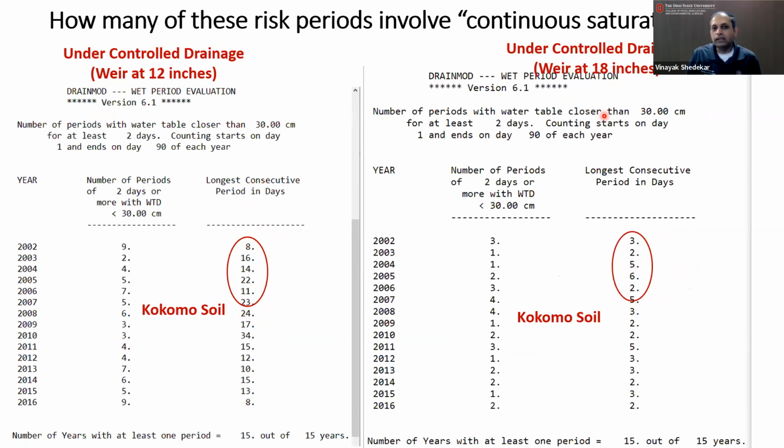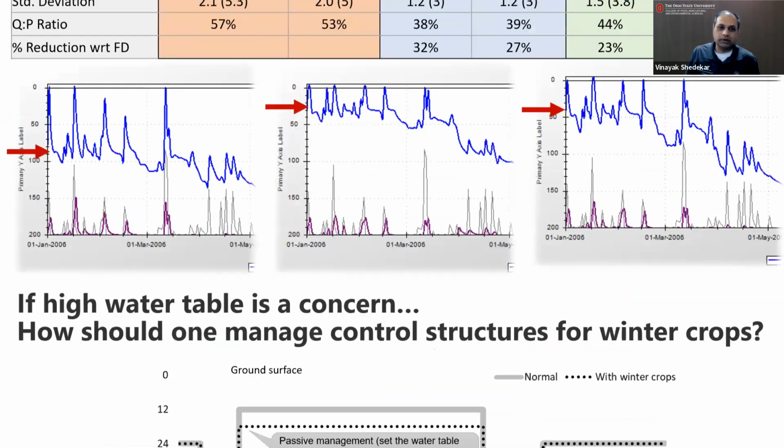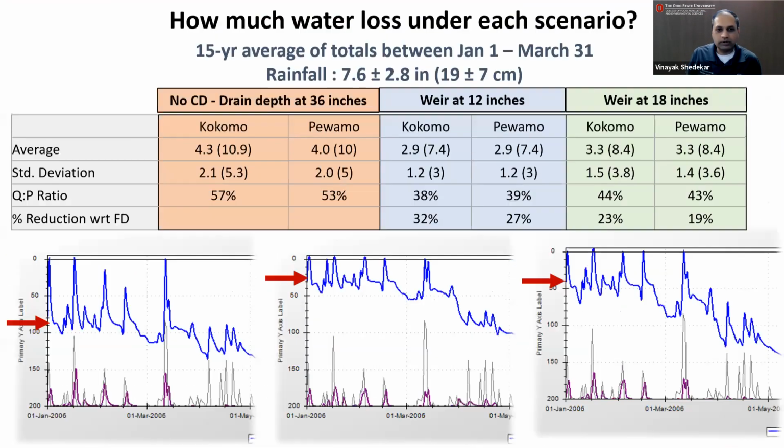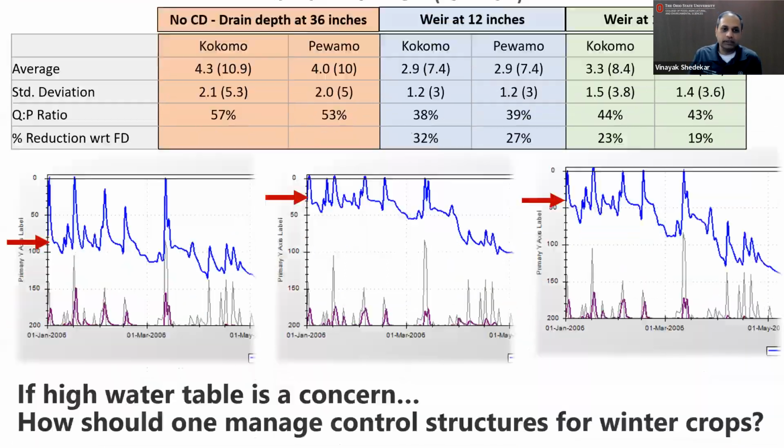so that cover crop roots are able to grow. And then again, you might want to consider even setting the boards deeper as you go into the season, late spring, so that the cover crop roots have an ability to grow. I'm gonna skip this part. Essentially, this slide talks about the controlled drainage as a practice still providing that benefit, okay?